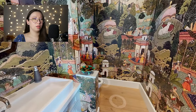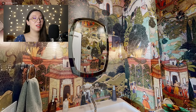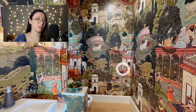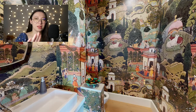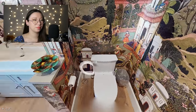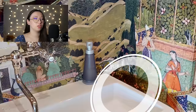Oh, here's a very... Okay, this is perhaps too much going on in the powder room. It's a lot. I can kind of respect that it's fun and it's vibrant. But maybe just one accent wall I would have preferred. You know, it's funny, this is such an expensive home. This is a really, really cheap soap dispenser.